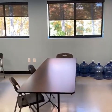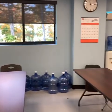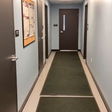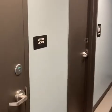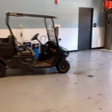And our new break room. And as you continue down the hallway, you have the janitor's closet, as well as the shower room. Two bathrooms. And out this way is the ready bay.